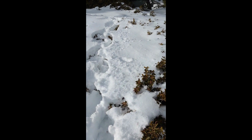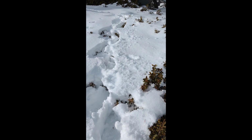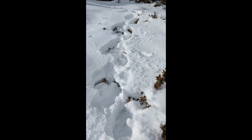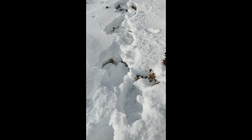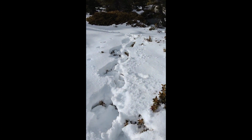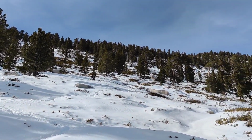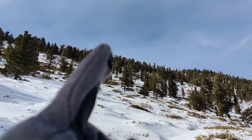Here, because of the thick bushes, the snow almost completely covers them. So I was stepping on the bushes and my snowshoes were sinking deep up to my knee level. One last look at the south ridge of Jim Peak. Jim Peak's there. Came down this way.